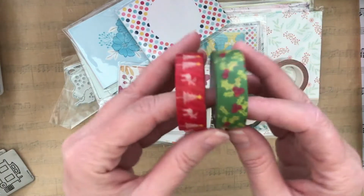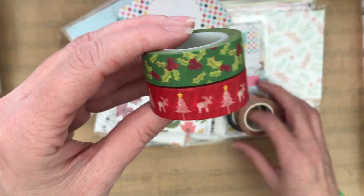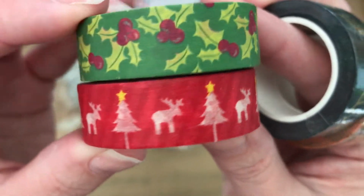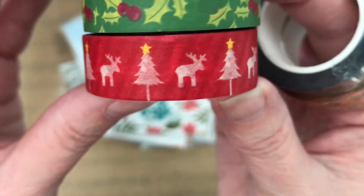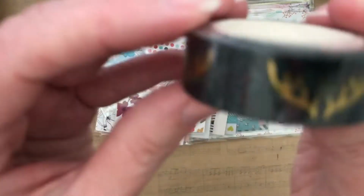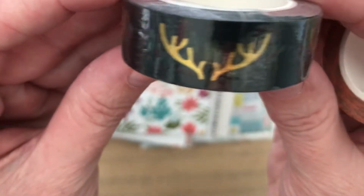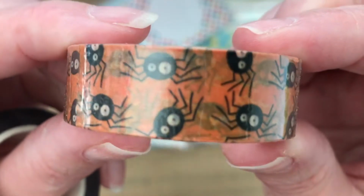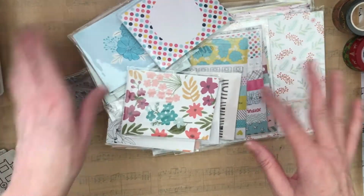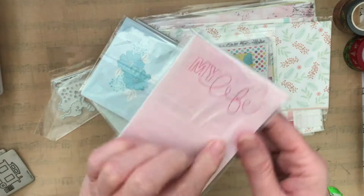Alright, so the first thing that I got are these washies. These are some Christmas ones, the holly leaves, and then the red trim. Cute. Those were $1. And then the antlers and the spider. Cute. And then they had some stuff that was left over from their kits.